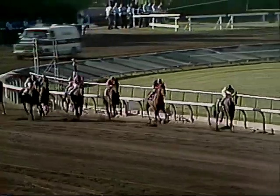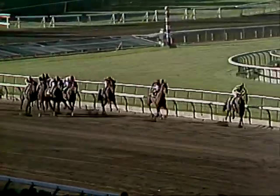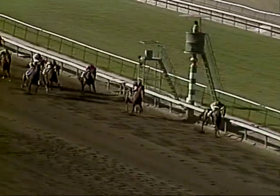And Turkoman is swinging 5 wide. He's picking them off one by one, and he's rolling now. But they have to catch Skywalker. He leads by 4 with the furlong to the wire. Precisionist is second. Turkoman closing third. Skywalker is still there. And then it is Precisionist. Turkoman with one late move, but it is too late.